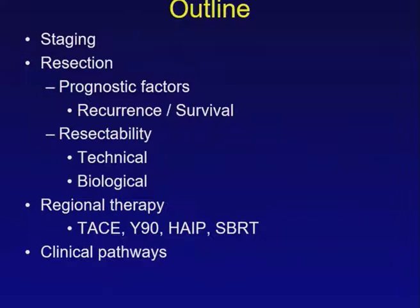Then we'll look at resection, particularly the prognostic factors for recurrence and survival. And then look at how we define resectability, not only from a technical standpoint, but I'm going to highlight the biological factors that we look at as surgical oncologists when deciding when and if surgery plays a role in the treatment for patients.